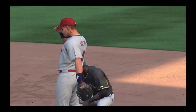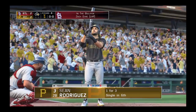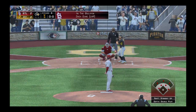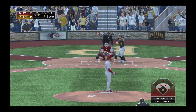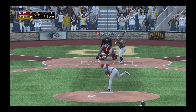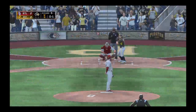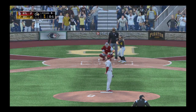Now time is called and we'll have a pinch runner at first. And that'll be a wise decision as he's the potential go-ahead run. Sean Rodriguez comes forward to hit with the winning run at first. Well, this is all about execution here, Matty. At the very least, he's got to find a way to move him into scoring position.